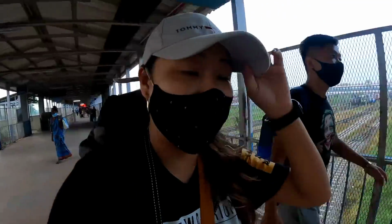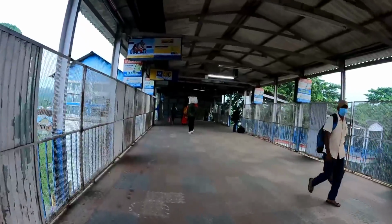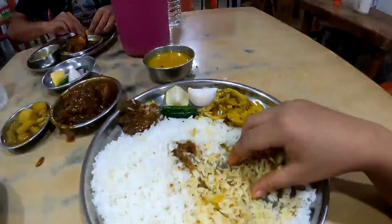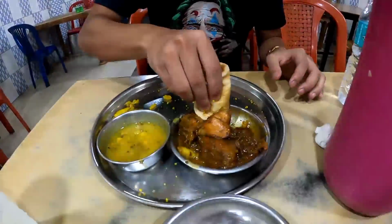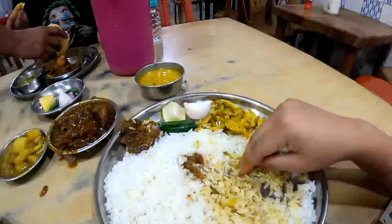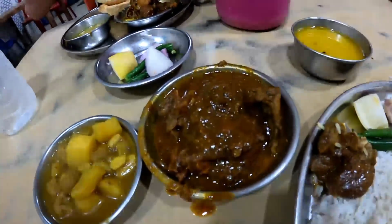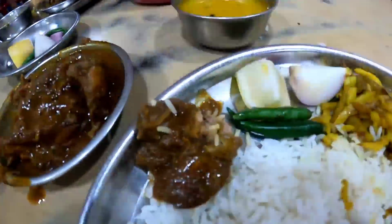Towards the taxi. So guys, we're gonna have breakfast come lunch. He is having breakfast. Now is actually the time for breakfast, but for me, I have to eat rice because of my gastric. So yeah, this is my breakfast and lunch together. Chicken, aloo, and chicken ka liver.